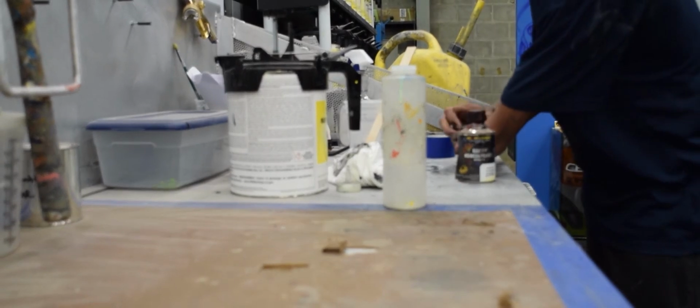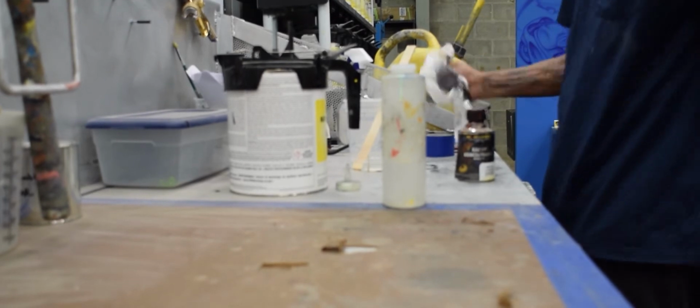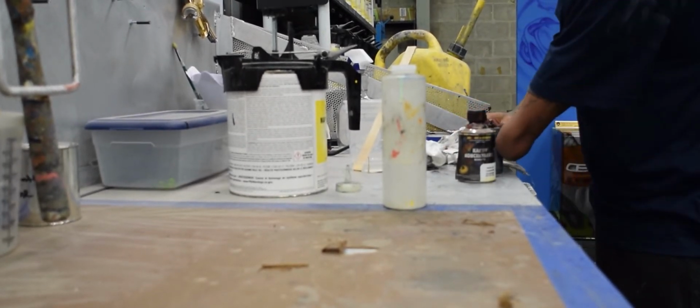So it's almost like I found myself having an addiction to airbrushing, because it'll teach me more than what I expected it to as I'm going. I want to learn more and more and more the more I airbrush. The more I airbrush, the more I learn. So it's an addiction.